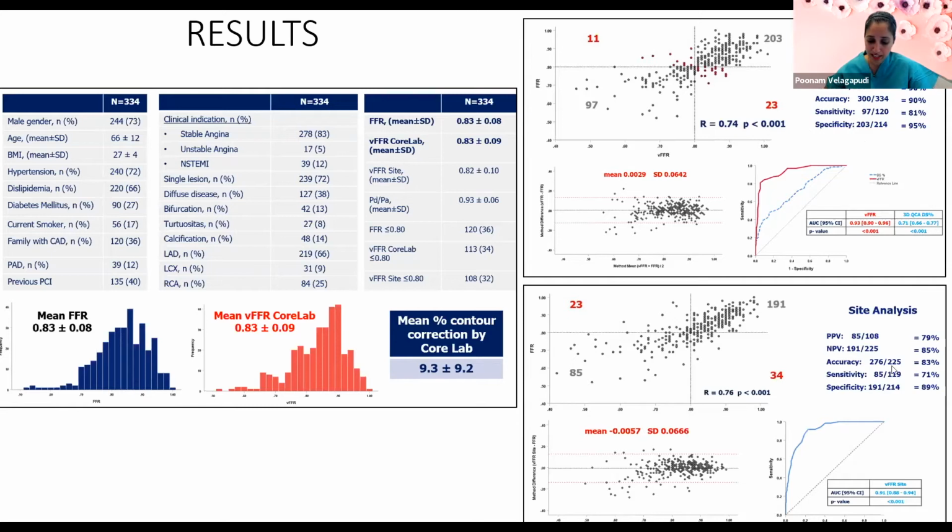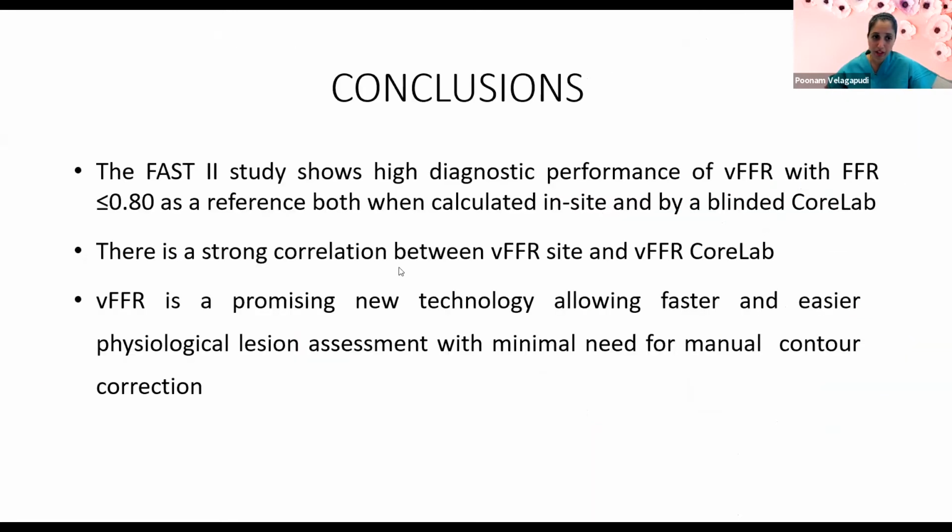And similarly, here's the site analysis. It's consistent performance of vFFR by core lab or the sites. The positive predictive value was 79, negative was 85, and accuracy was 83%, and you can see the mean bias, and AUC was 0.91. So the FAST II study shows high diagnostic performance of vFFR with the FFR of less than 0.8 as reference, both when calculated at the sites and by a blinded core lab. And there's a strong correlation between the site vFFR and the vFFR at the core lab. And thus this could be a promising new technology that allows for faster and easier physiologic lesion assessment with minimal need for contour correction.